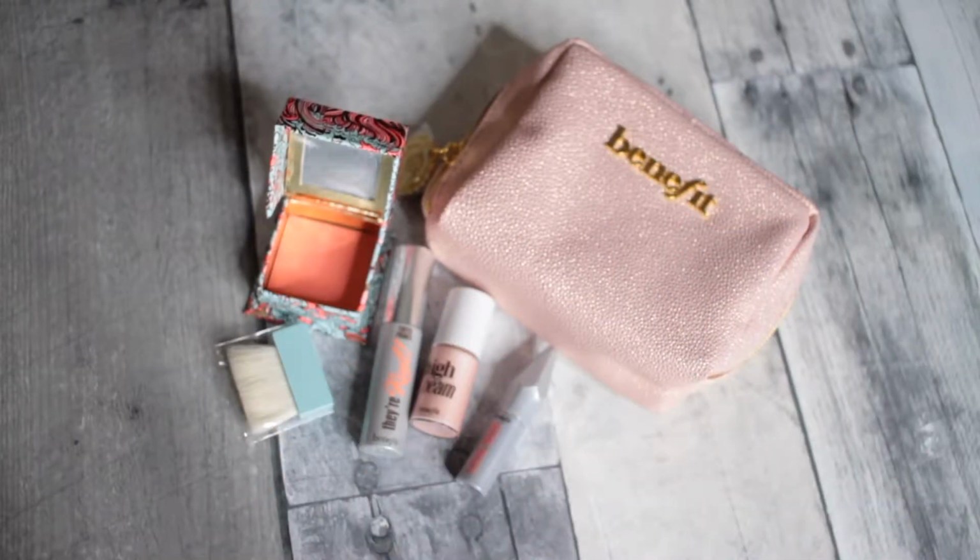Isn't this really cute? Realistically, I'm not gonna go through the full size, so I felt this would be perfect. The only thing I'm disappointed in is it didn't have that little sun overlay like the original does, but it is such a pretty color. Look at how pretty that is. That's so pretty. It's actually what I am wearing today.